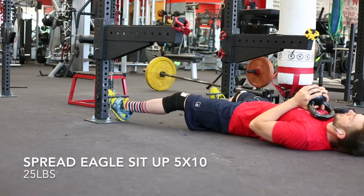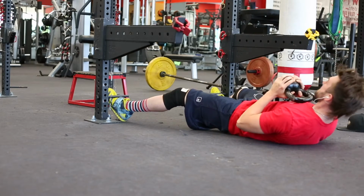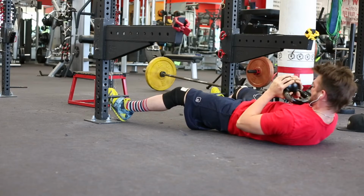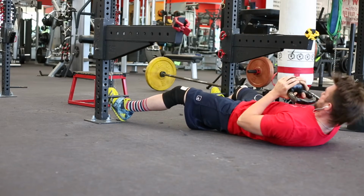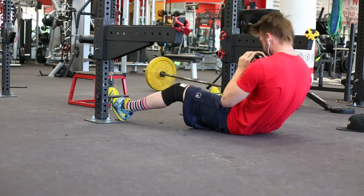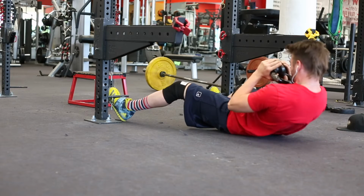Then finishing out, I just did some spread eagle sit-ups. I did it weighted, and I just did them as explosively as I could. So with my ab work, I kind of break it down. I do some explosive work. I do isometric holds. And that's really about it. I just like throwing it in there because it makes me feel a little bit more athletic, and I like doing the explosive stuff.